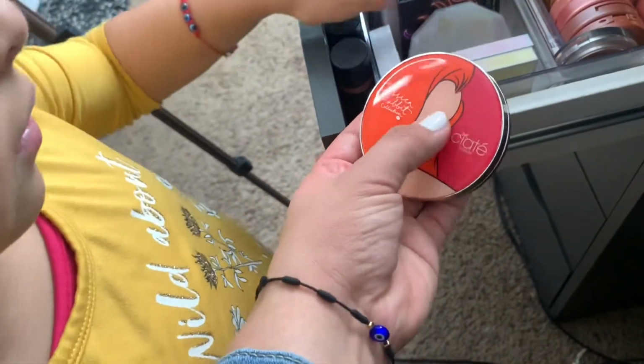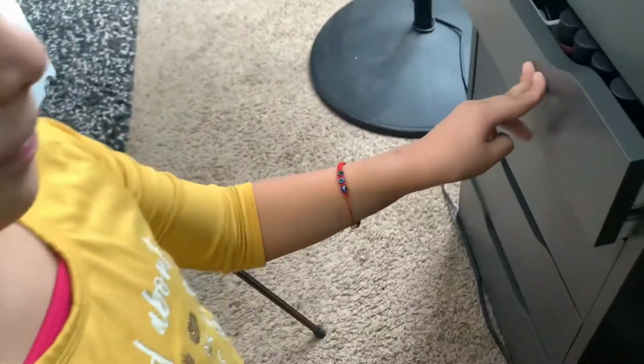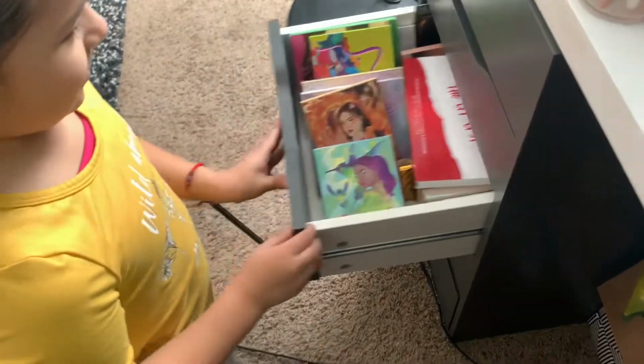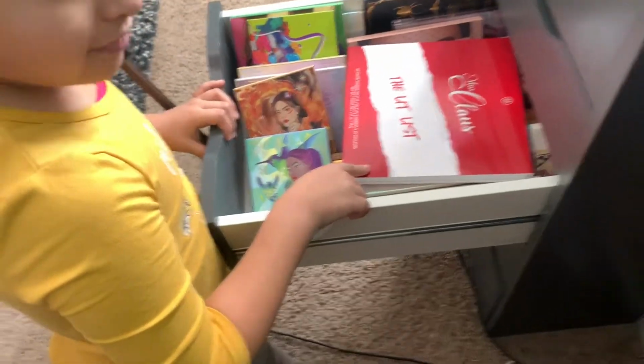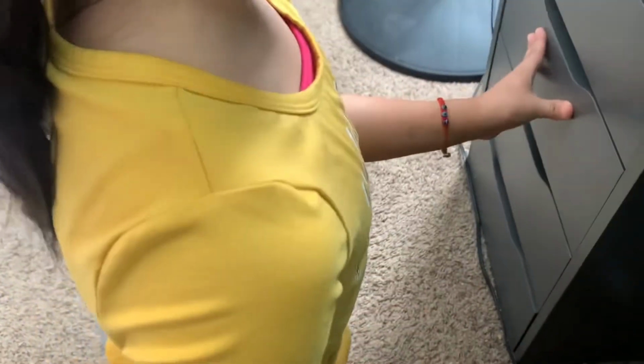This is just like a rabbit. That's what Jacob was asking me about yesterday. Oh, yeah. And this is the Disney Maleficent highlighter. My mom is obsessed with Disney, just for more eyeshadow palettes. Is this a cookie one? Huh? Is this a cookie one? A cookie one? Yeah. No, it's a holiday one.